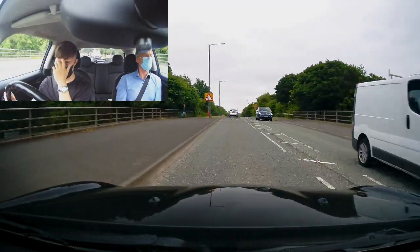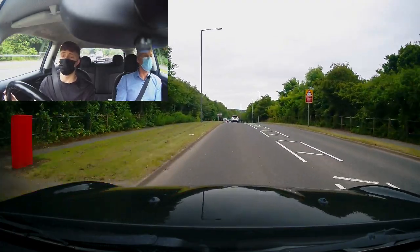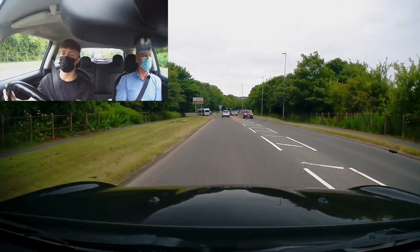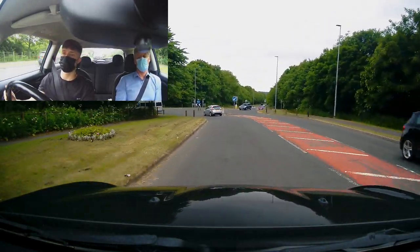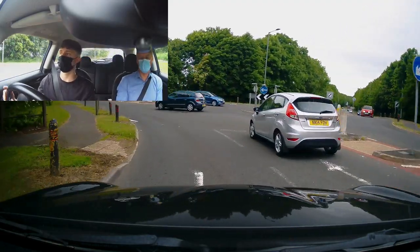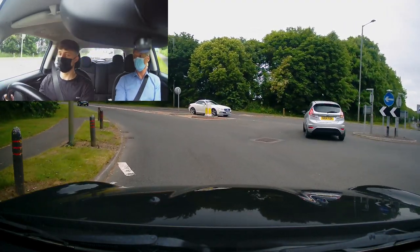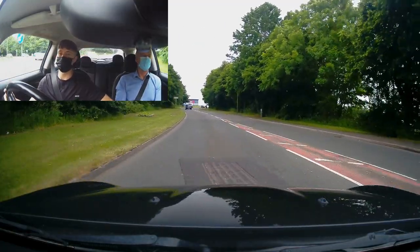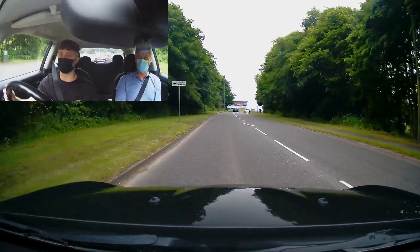At the roundabout, turn left. Was that cheeky, Darren? What do you think? Take the next left.